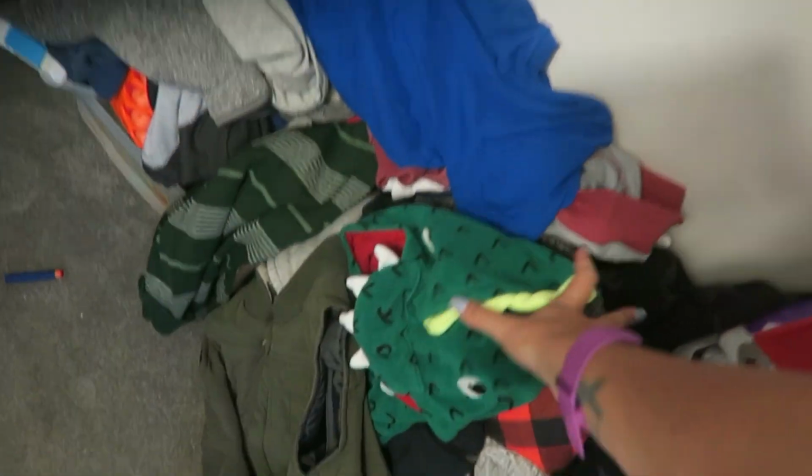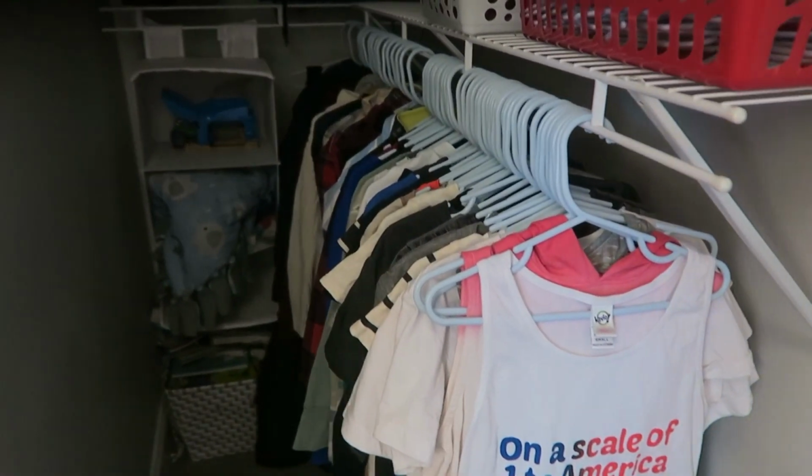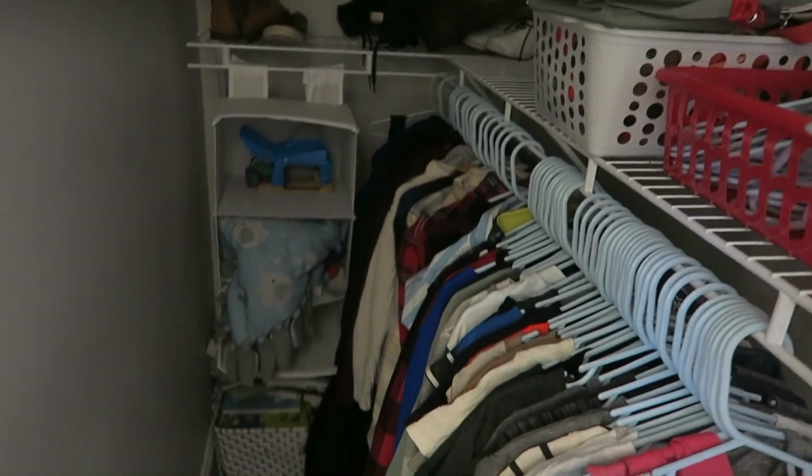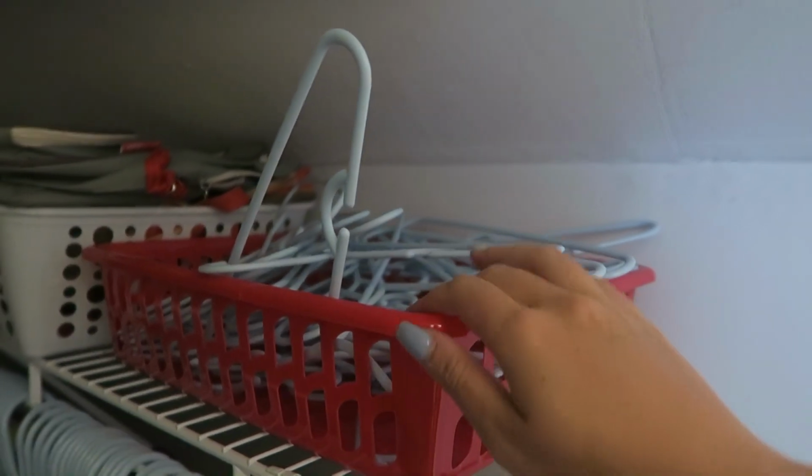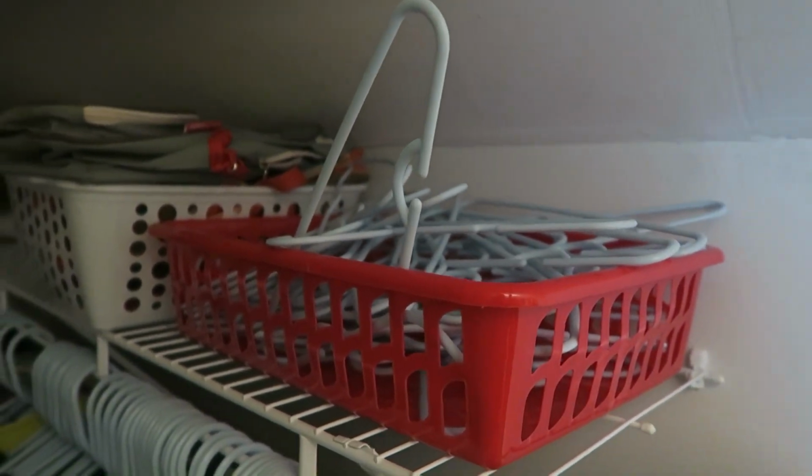Okay, so here is the pile of clothes that I'm getting rid of from his closet, and here is what his closet, the clothes part, looks like now. I still have to go through the shoes and everything, but we actually have all of these hangers left over, when before he had not enough hangers. I had shirts thrown in here because there wasn't enough.